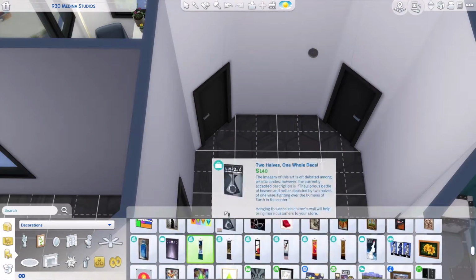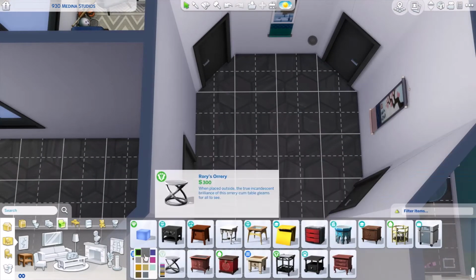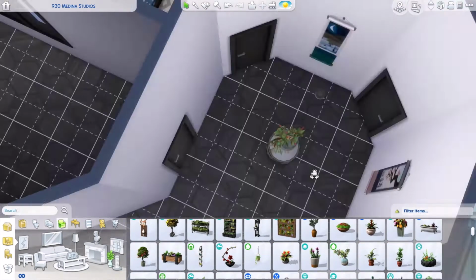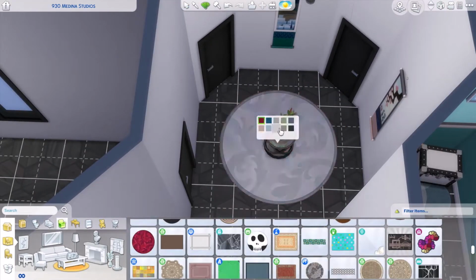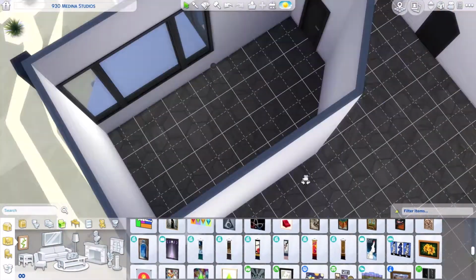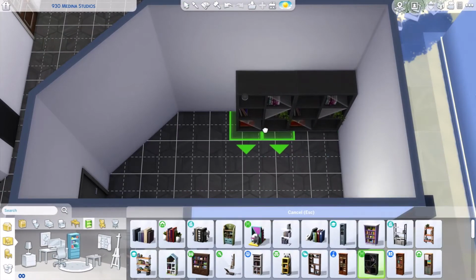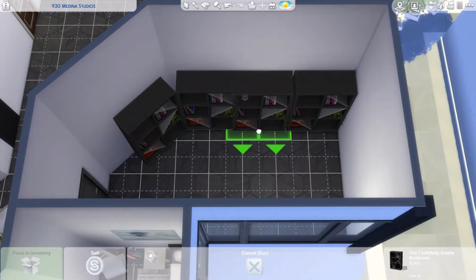And then decorating this space, I wasn't really sure what to do, especially because there's a lot of dead wasted space. But I ended up putting a table with a flower on it and some of these City Living hanging tapestry artwork things, and left it at that.